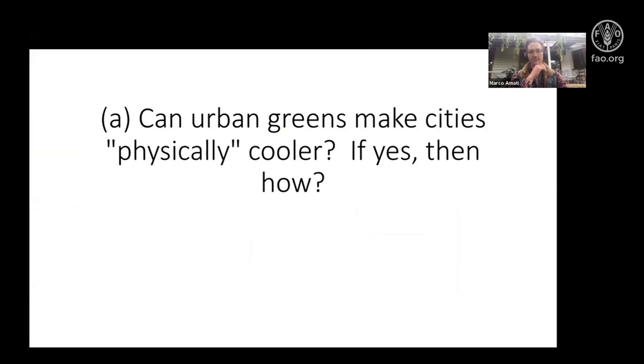I was very glad when I saw the running order for the presenters to realize that Professor Brown was going to go first, because these are actually quite challenging, very broad questions. I kind of felt like I just wanted to approach it partly from an Australian perspective, but also just reflecting more generally on the region. So the first question is, can urban greens make cities physically cooler?